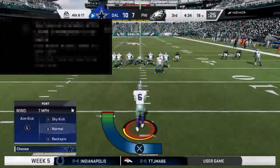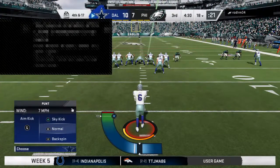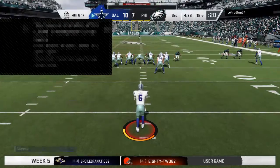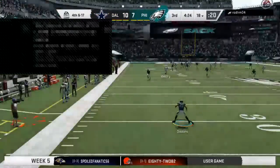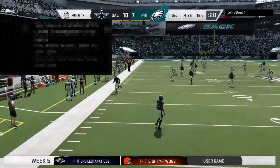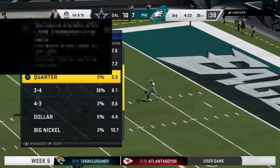Out now comes the Cowboys punter as the drive goes backwards, so he's on to punt it away. And he gets it away, a directional kick going toward the sideline. And this punt goes out of bounds, and it'll be marked inside the 40.